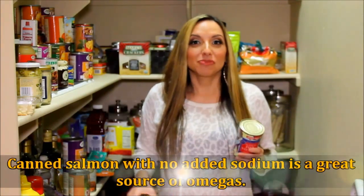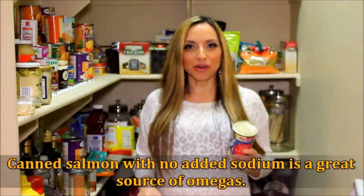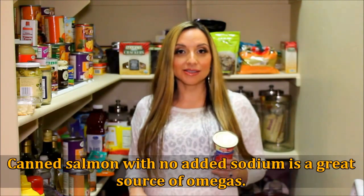So my number one pantry food is canned fish. And I want to show off today some wild salmon. Did you know that you could get that canned? Canned salmon provides you with all the omegas that normal salmon would, and it's much cheaper in a can. Just make sure it doesn't have any added sodium.